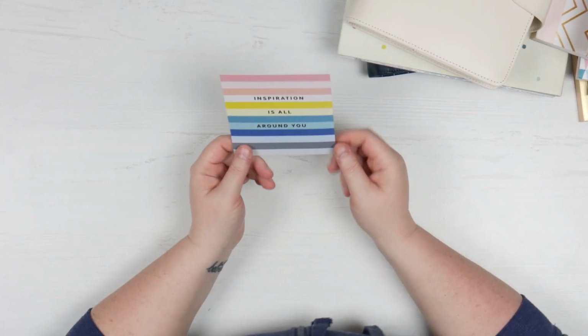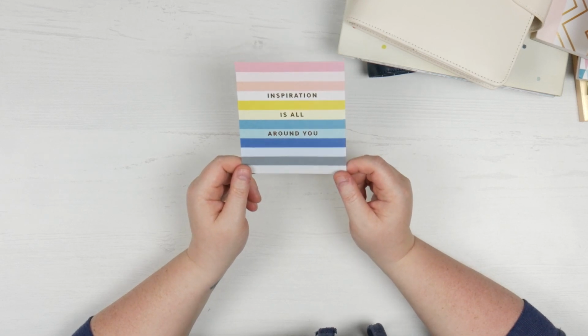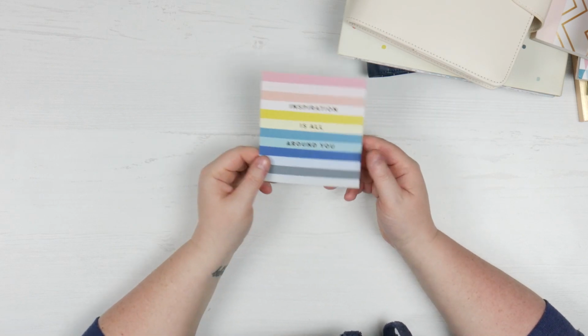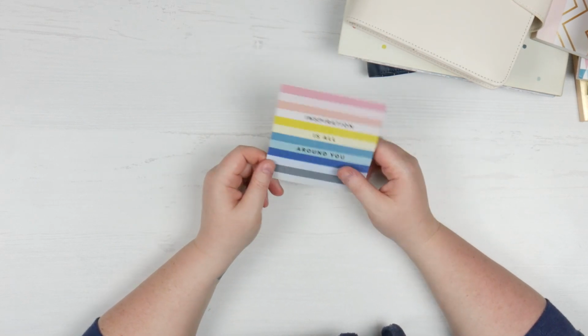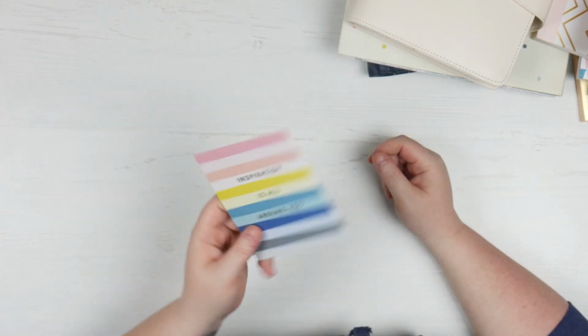I can see them. This is the only kikki.K quote card that is out in my office. It's from the inspiration range, same one as the pen. I just love the colours, and I just love that quote, inspiration's all around you. It is, and in this room it definitely is. There is a whole room full of inspiration. And so that one lives on my pegboard, and I just love it.